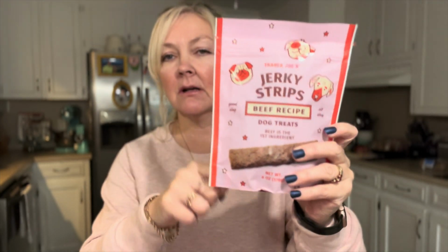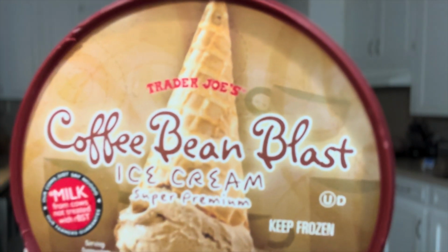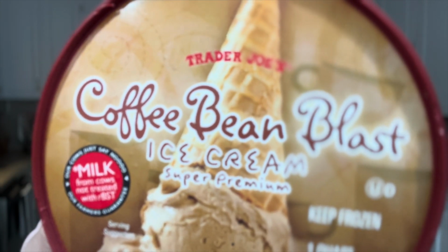We got some of the jerky strips for the fur babies. These are the beef recipe, and it says beef is the first ingredient. We just cut these up small for them and give them out as treats. We went in there because my daughter wanted to get the coffee bean blast ice cream. She loves this stuff. So if you guys have a Trader Joe's near you, she says that's really good. And she said these are really good, and I've never tried these either, so I'm going to have to try these. These are the Trader Joe's Fruit Frenzy bars, raspberry, lemon, and strawberry.